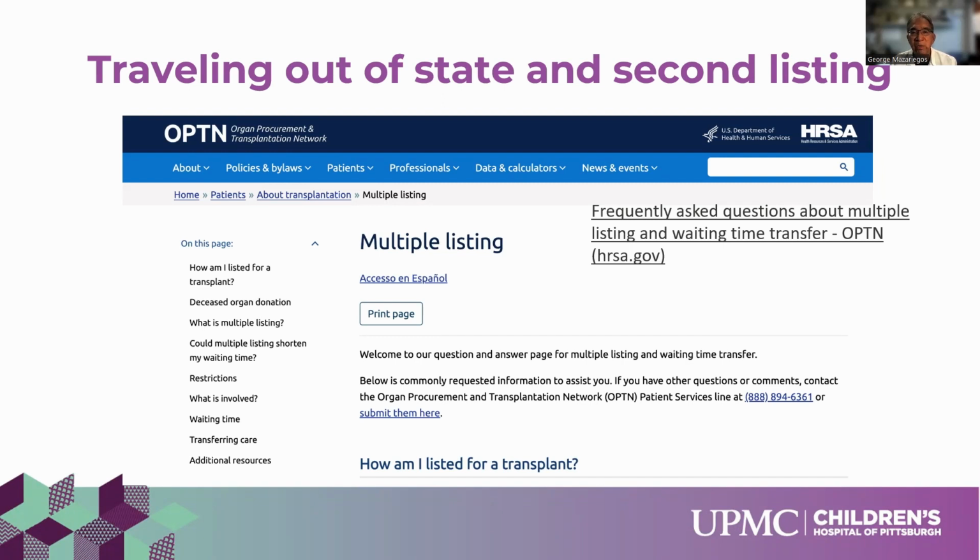If you're comfortable and you've asked all the questions and you feel like your center is the right center, then this may not be needed. But as your child continues to walk through this process, or if you feel that you'd like to explore this, it is something you should ask your care team about.